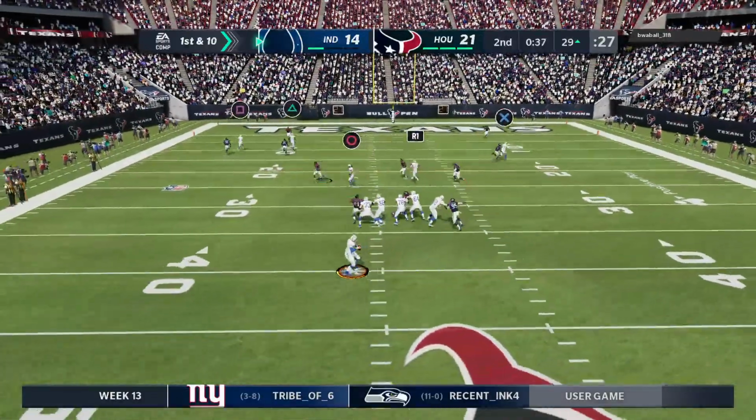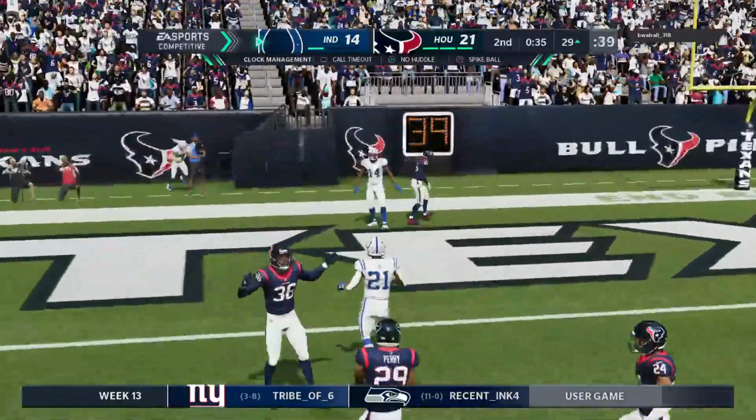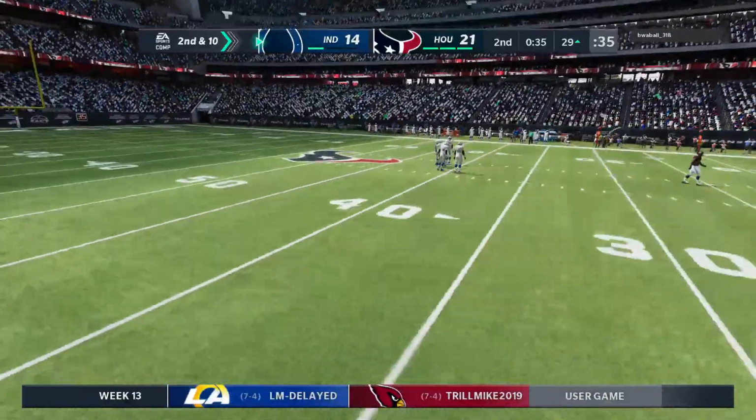Wentz now on first down. It's incomplete. Took a shot, couldn't connect. He was looking for his running back, Nyheim Hines. And that'll bring up second down.